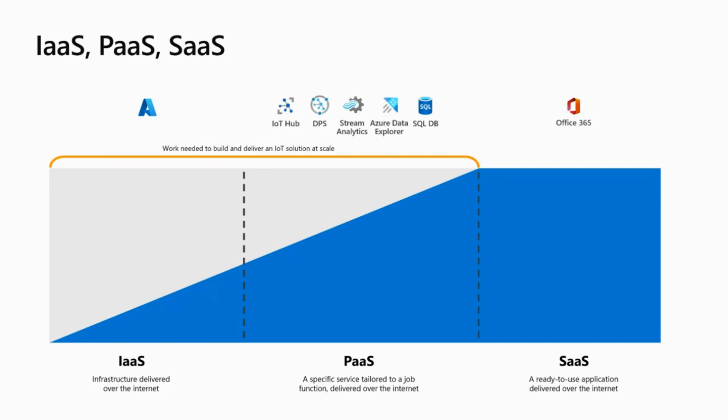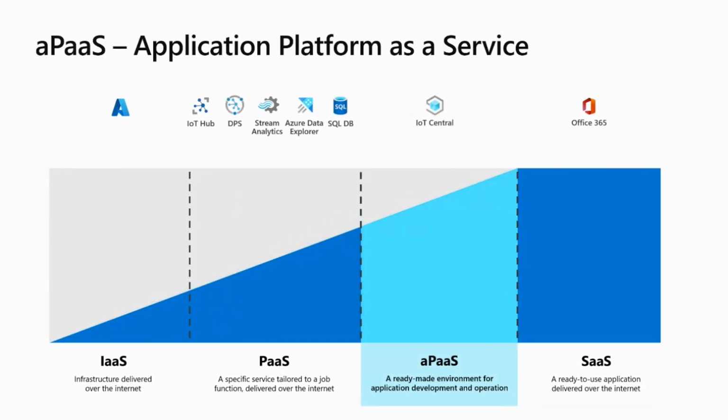Where IoT Central fits in is in the middle between SaaS and PaaS, in a category that's called Application Platform as a Service. What Application Platform as a Service is, is the stitching together of all the things on the left, including infrastructure as a service and a variety of PaaS services. In fact, IoT Central pre-assembles for you over 30 different services under the covers into that out-of-the-box, ready-to-use, ready-made environment where you can go do your IoT development and then roll into production at scale. So we like to describe IoT Central as an aPaaS, or an application platform as a service.